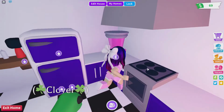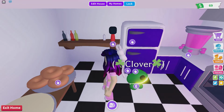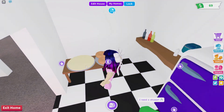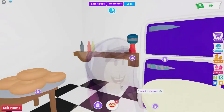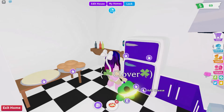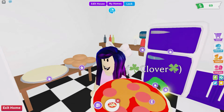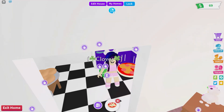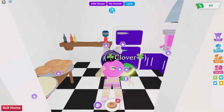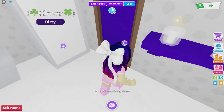So yeah, this kitchen is very similar to the normal, but I did do a few changes. So here's the shelf, and they have a pizza and a donut, and you don't have any oven. So inside the fridge we have pepperoni, tomato sauce, and cheese, which you can put on it and then you can eat it. So uncooked. And then you can put a donut over here, which is super cute. I'm gonna real quick put my frog in the shower.